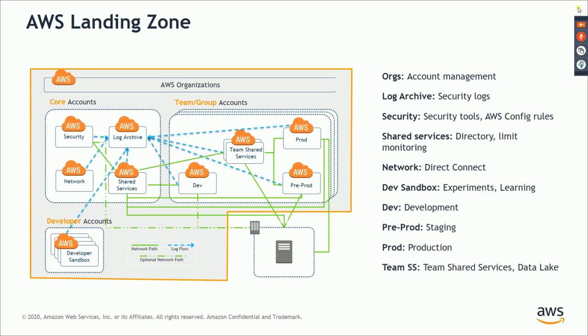There would be a log archive account, which will have S3 buckets, and the logs will be stored using the credentials of that account. There will be a security account created, which will be for all the security tools so that they have access across multiple networks and subnets that you create in the environment. So all these accounts will be created as templates.